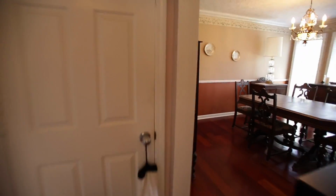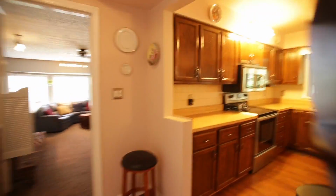Lots of closets. So you got the HVAC deal here, and kind of like a, what do they call that? Like a utility closet. And then a coat closet here. I'd make that sucker a pantry. You got lots of options.